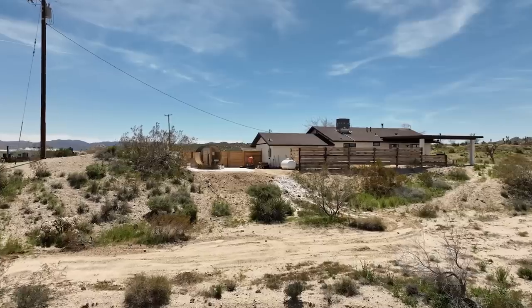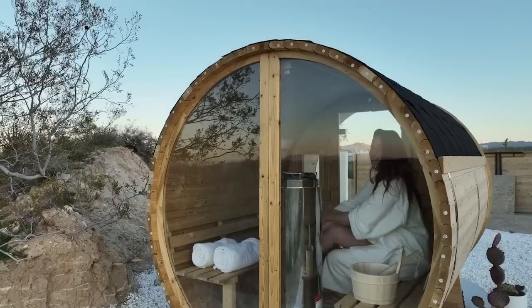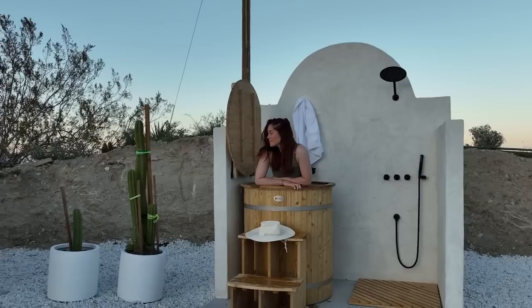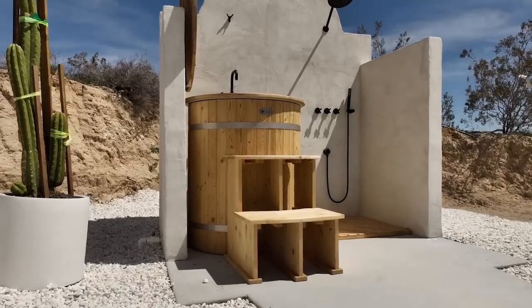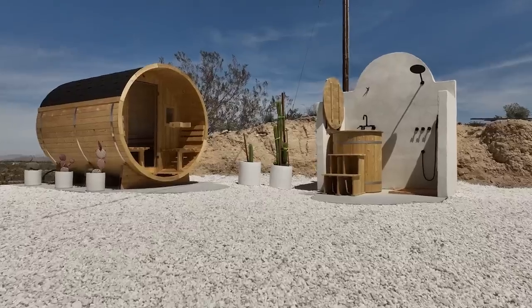Now, you guys will remember I did a video with our whole outdoor sauna setup. That was a massive project, and we have enjoyed having that so much. I also have an outdoor shower out here that I just broke in for the first time a couple of weeks ago. So one of the big upgrades we're doing back here pretty soon is we're installing a pool and a hot tub.